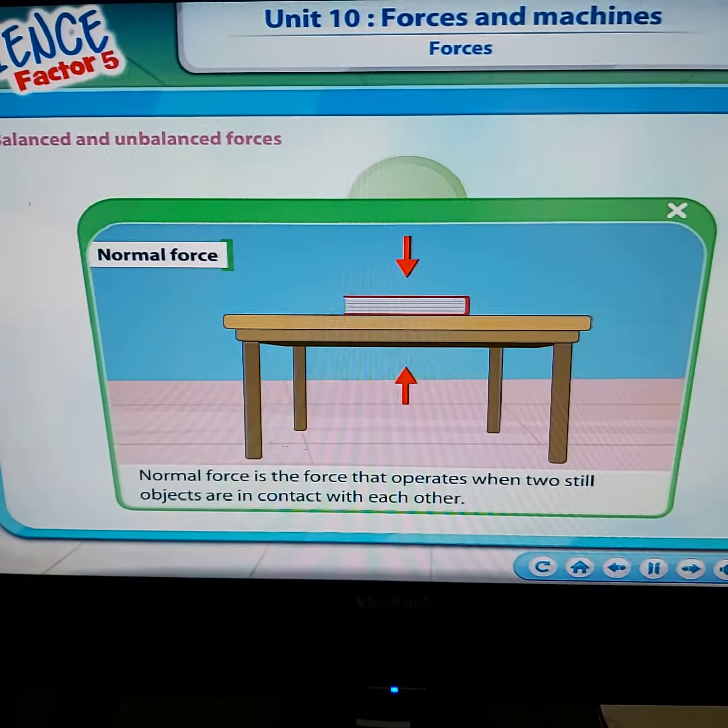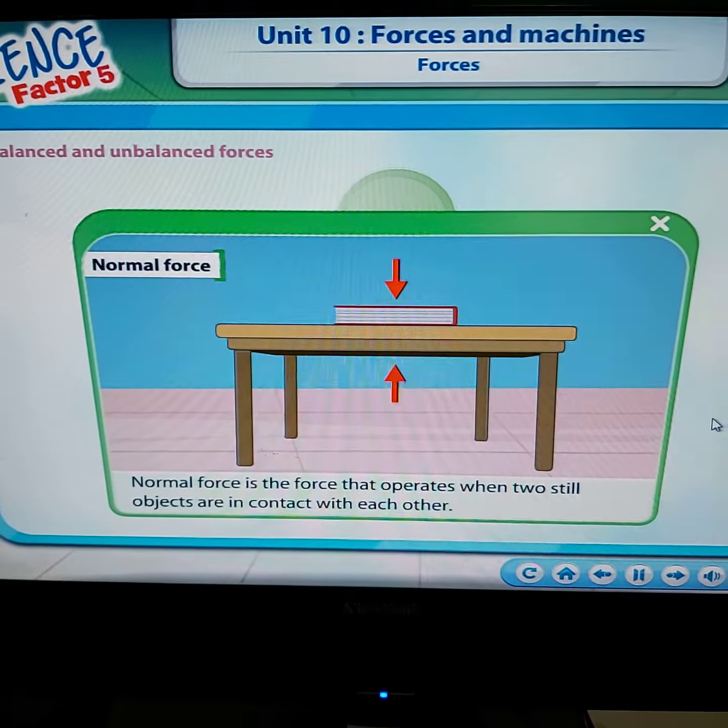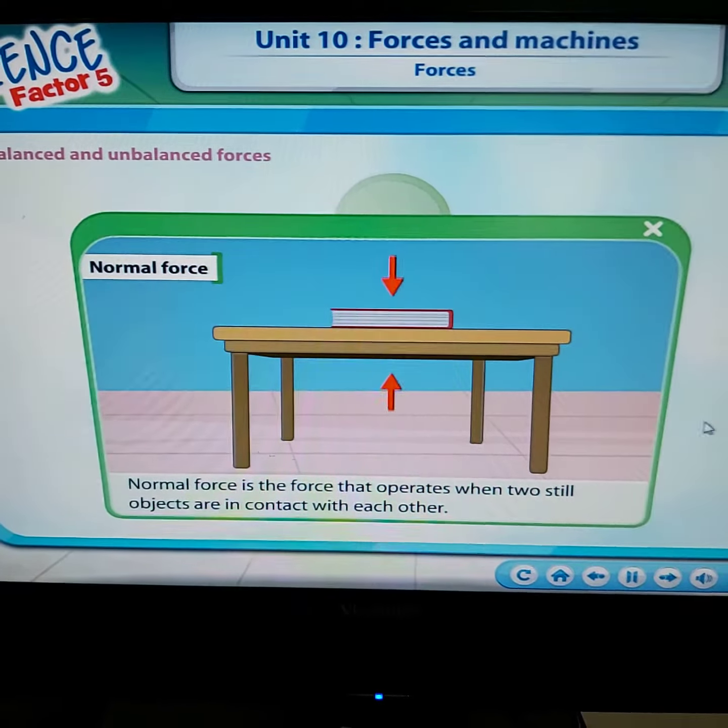Normal force is in action when two still objects are in contact with each other.